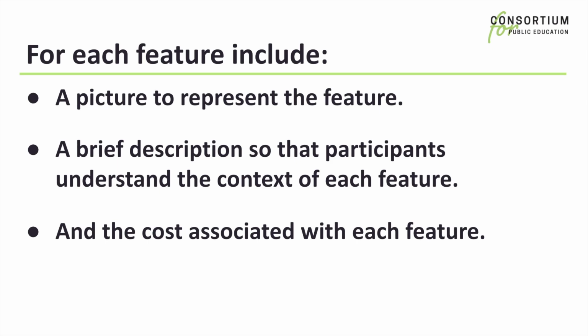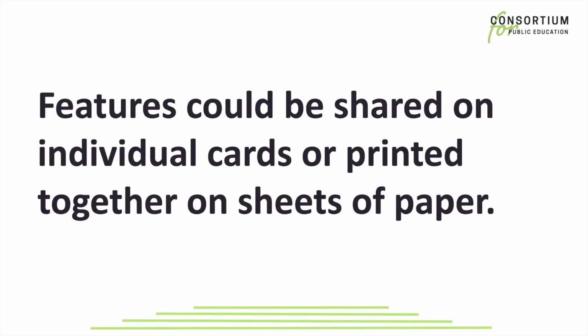For each feature, make sure to include a picture to represent that feature, a brief description so that participants understand the context of each feature, and the cost associated with each feature. It's important that all participants clearly understand how they would be spending their money and what each feature represents. Features could be shared on individual cards or printed together on sheets of paper.